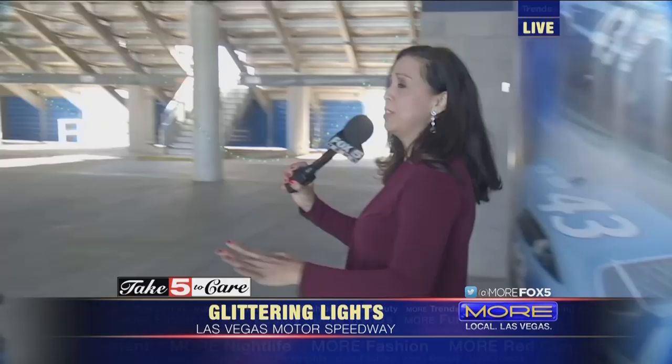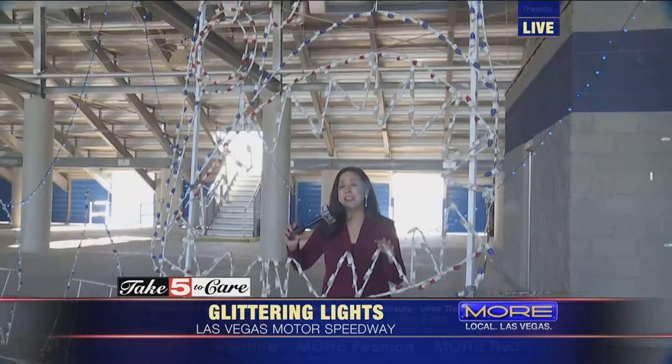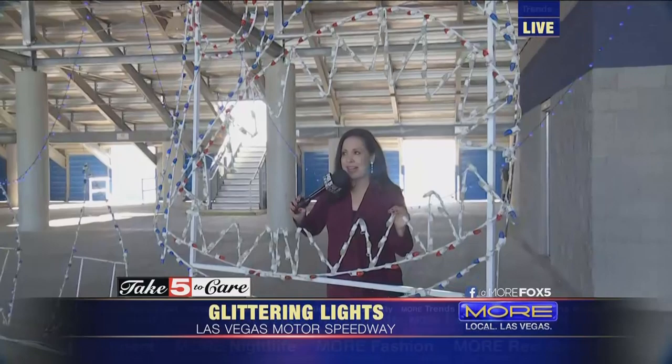Now, I've had so much fun. I need to go over to my Jaws again because it's so cool here. All right, I want to sing that Baby Shark song, so I'll do that off camera. But again, guys, this is a Take 5 to Care event. Glittering Lights happening at the Las Vegas Motor Speedway. We have all the information on our website, fox5vegas.com. Over to you guys. Back to you guys.